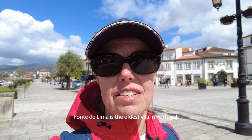Now, Ponte de Lima is the oldest town, or one of the oldest chartered towns in Portugal, and it was given its charter in 1165. Basically what that means is it's one of the oldest, or the oldest town in Portugal that had an administration and a council.